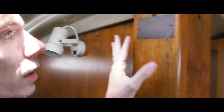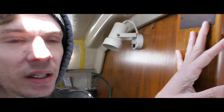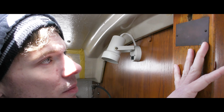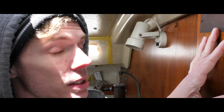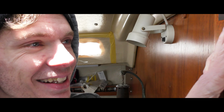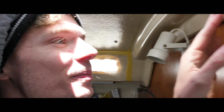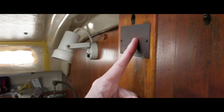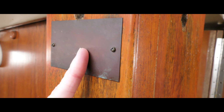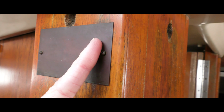So, we just discovered something kind of cool while we were sitting here eating lunch, and we wanted to show it to everybody. So here on this plate is something that was, I guess, when the boat was commissioned by Catalina back in 1981. 1881. A really old boat. So fiberglass before there was fiberglass.